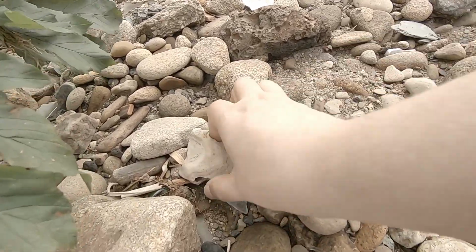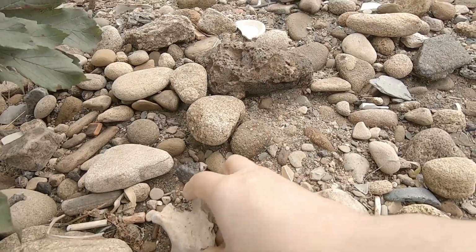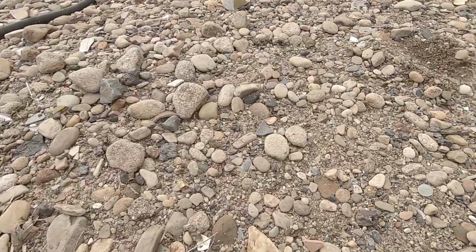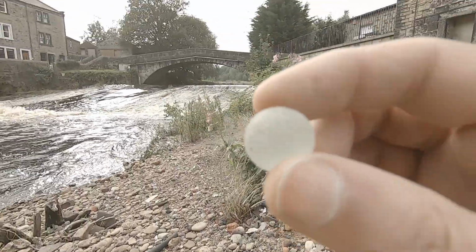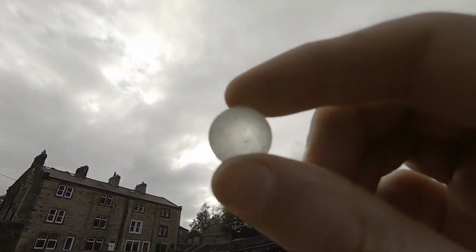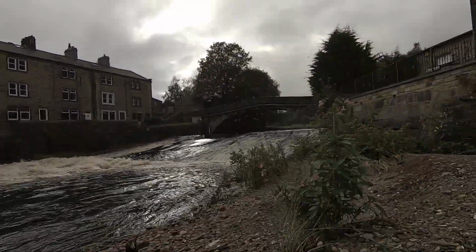What next? Bit of plaster, I think, from how it feels. Ooh, marble. Looks like a cod bottle one, and let's see. No. The sky is not really cliché Instagram photo ready today. Oh well, onwards with the search.